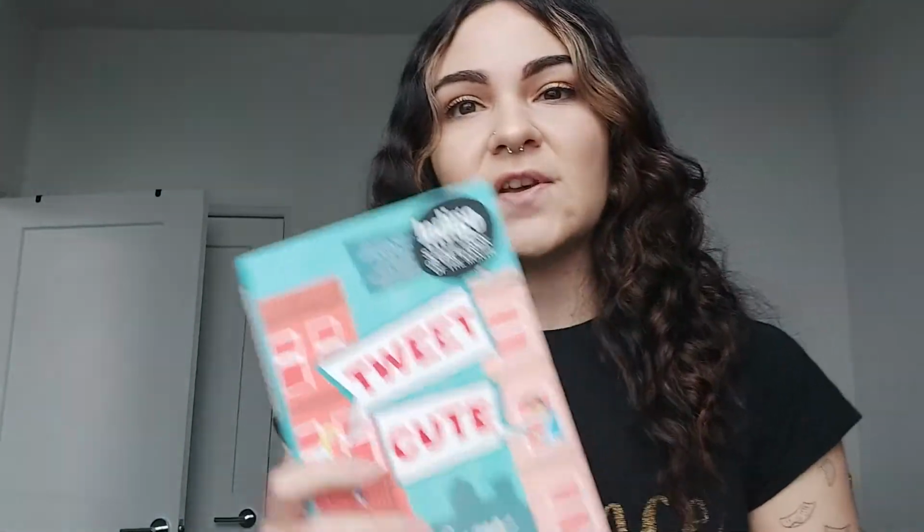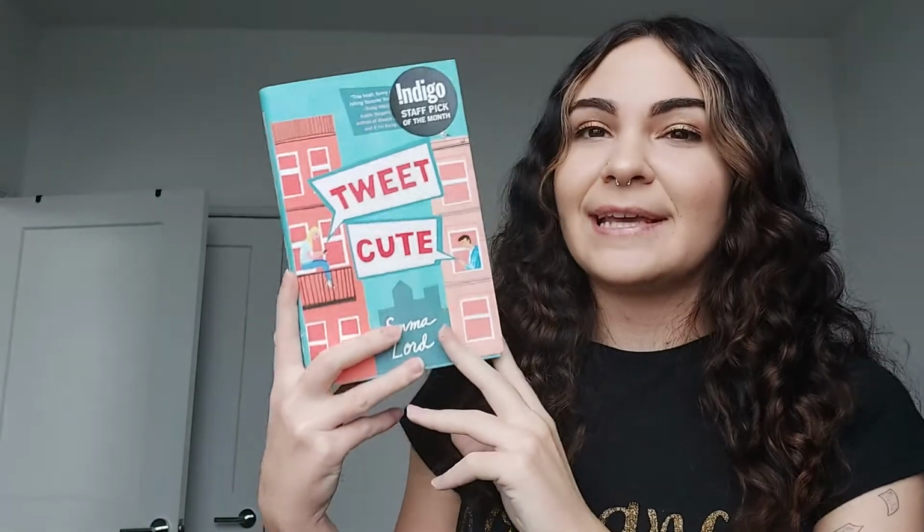So I've really been looking forward to reading this book, and I thought it had more social media back and forth than I'm seeing, but it does have that in it. So I like when YA contemporaries bring social media into it because social media is really realistic now and it's really relevant. So I like that.